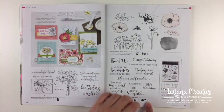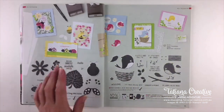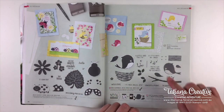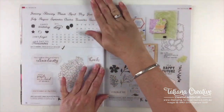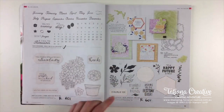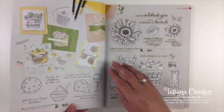Peaceful Moments is retiring with 30% off. The Hello Ladybug is carrying over, as is the Sweet Songbirds and the Punch. However, the bundle is retiring. So if you want that at 10% off, grab the bundle before the 2nd of May. Days to Remember is carrying over. Simply Succulents is retiring at 60% off. Framed Occasions is also retiring with 60% off.